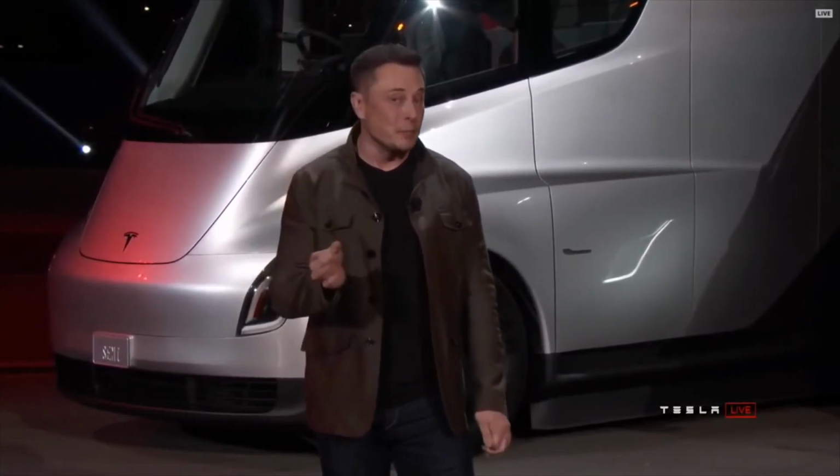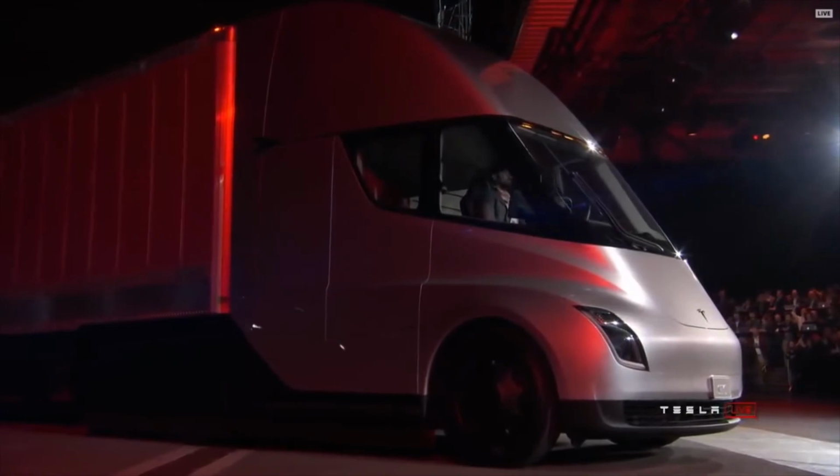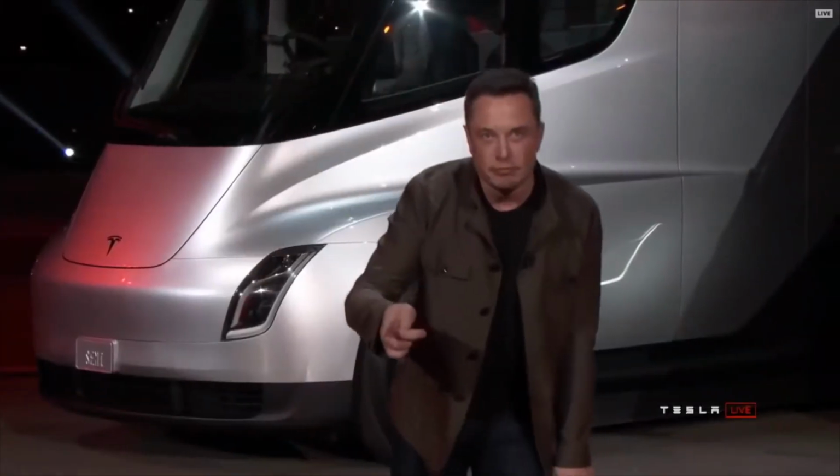You don't have to worry about transmission. There's no transmission. Transmission can't brake. There are no emissions, no scrubbers, no differentials, and this is the feature I like best: thermonuclear explosion-proof glass.